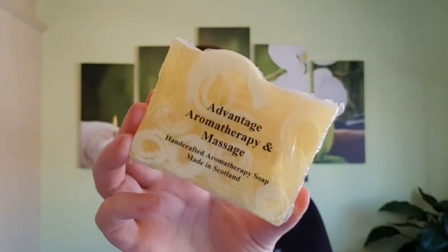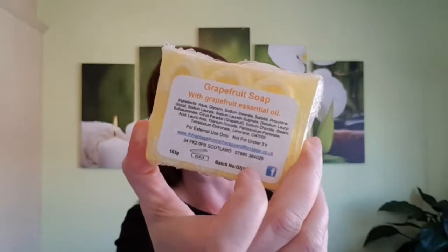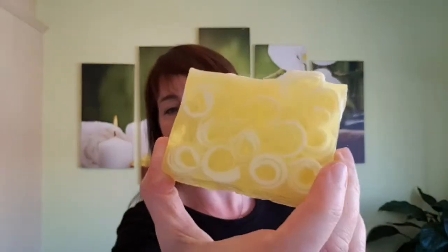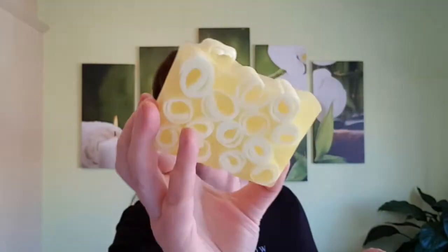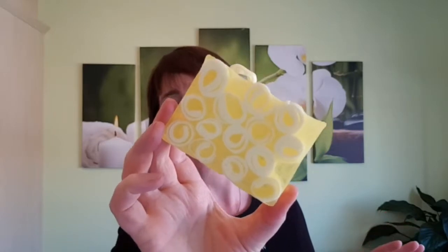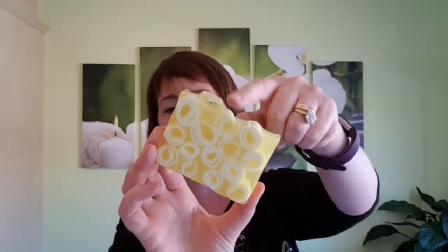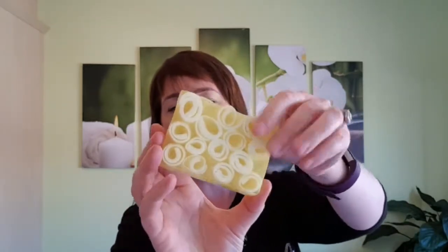So what we have is opaque white soap curls within a yellow soap. And the beauty of this is there's no two bars will ever be the same. They're all completely unique, even to the topping. Sometimes you have big thick white curls up at the top, kind of like rainbows if you like.